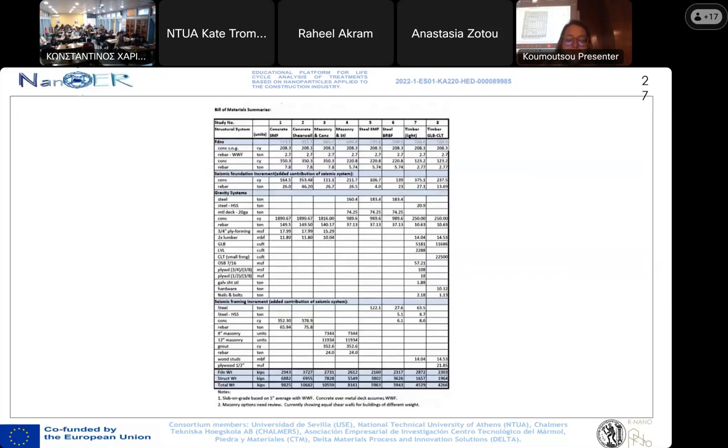Here we can see the LCI inventory, which has to do with the bill of material summaries. We can see the concrete SMF, concrete shear wall, masonry concrete, the steel, masonry and steel frame, the steel SMF, the BRBF, timber light and the heavy. Also, we can see the FDN seismic foundation, gravity systems, seismic framing increment, and all the slab on grade based on average, with WWF concrete over metal deck assuming WWF.